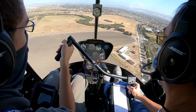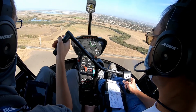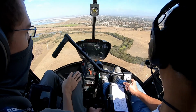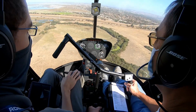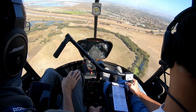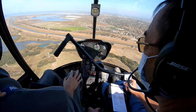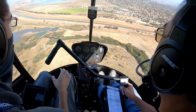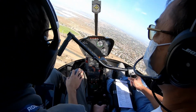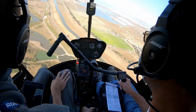We might have had some issues with those power lines as we got lower, so we want to keep an eye on that. And on your entry, make sure you get collective all the way down. You went part way down, and that's why you were out of trim as well. Not those power lines, you mean the telephone poles that are down there? Yeah, those ones. Yeah, okay. The other side of those.